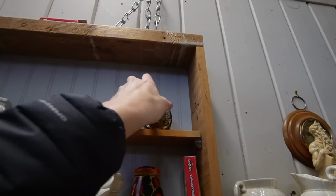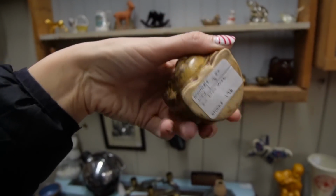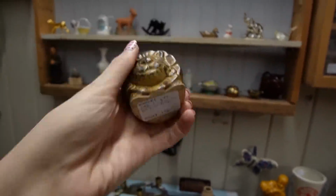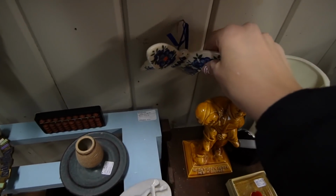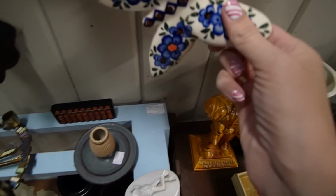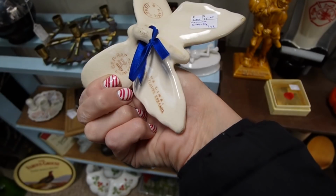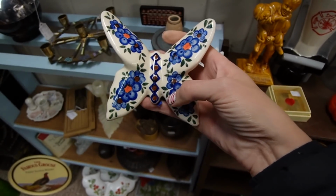Alright, this little guy up here. Small lion vase. Kind of reminds me of Otagiri. He's $3.50. And we've got this Polish butterfly. I'm literally cleaning out this booth right now. Handmade. I believe it's Polish. $15 for the butterfly.